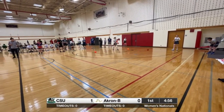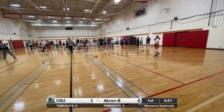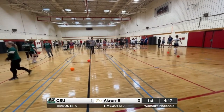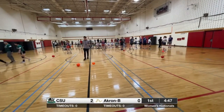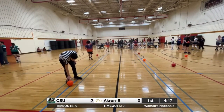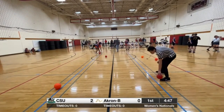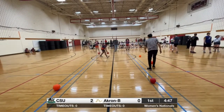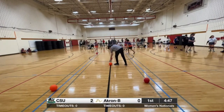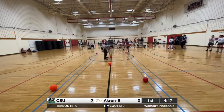And wow, Akron ran into a buzzsaw at this point. And suddenly there's just one Zip left here. And then Catherine runs and makes the catch there. So Cleveland State just gets that point in about 35 seconds there. Just, I don't know, man, on the run up, just Akron ran into a buzzsaw there, and Cleveland State just stepped on their throats. So big 2-0, big 2-0 lead now for the Vikings.